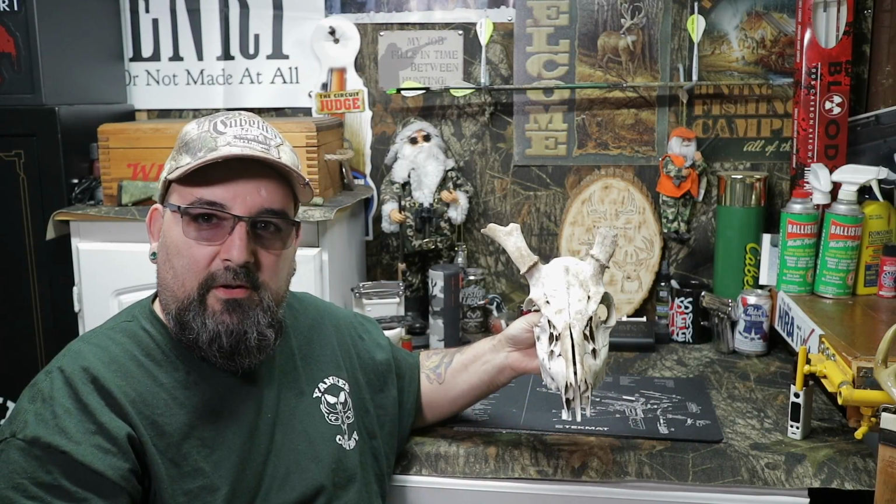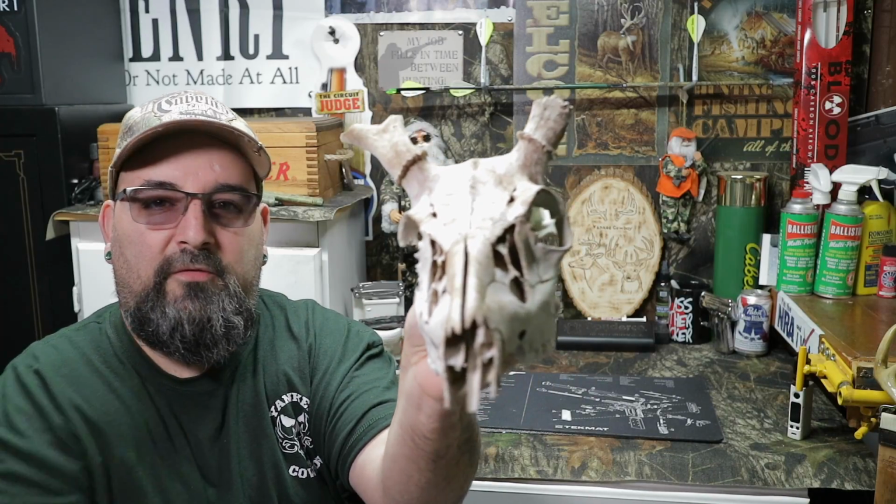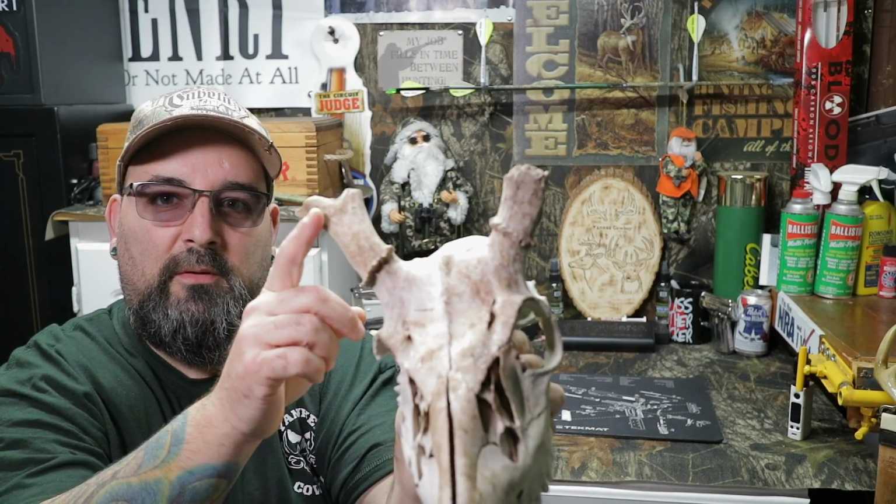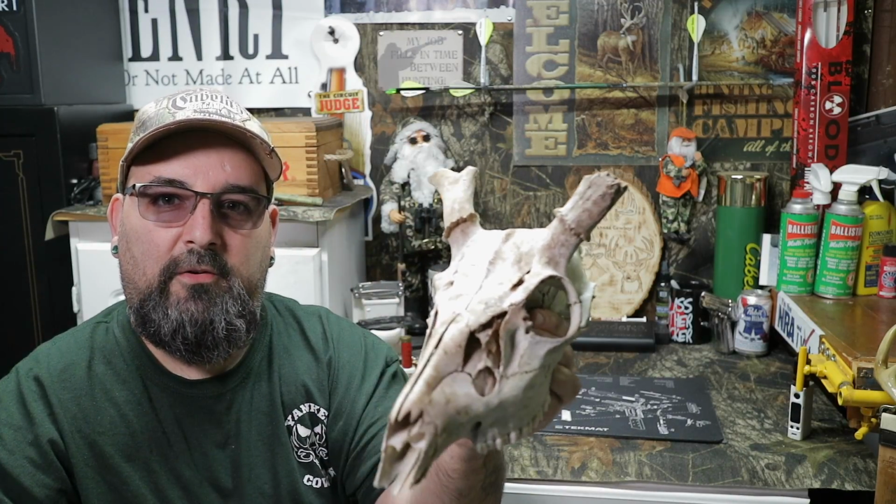All right, guys. So we made it safely back to the ranch with the deer skull. So here's a closer look at it. It's pretty fragile in the jaw area, so I'm just going to hold it very carefully. I think it's pretty neat looking with the busted antlers up top. It's got some character to it.